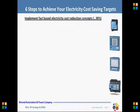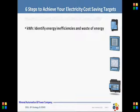Now, based on our experience, if we implement the 6 steps for electricity cost savings, we can achieve up to 30% of electricity cost, and in certain cases up to 50%. Now let's see all these 6 points. The first is the kilowatt hour. We must identify where energy is inefficient and where the energy is being wasted.